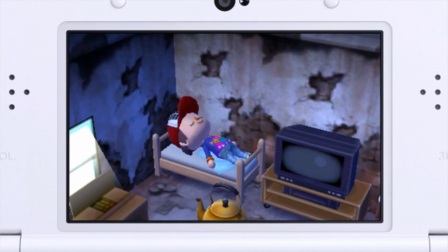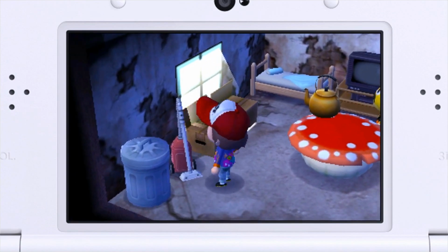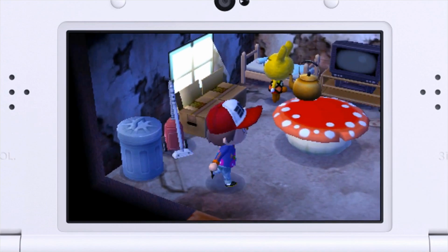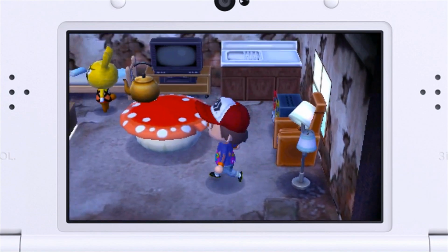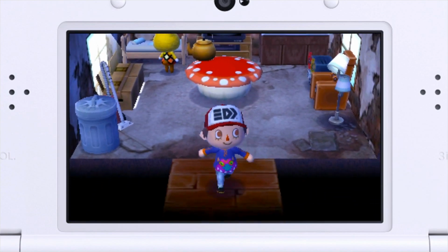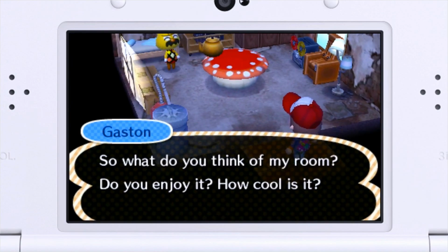I love how creepy Gaston's house is. Look at this. It's like this weird dump. Scary music. Garbage can. What? Oh, that's right. I can throw stuff away. Well, Gaston, you have a heck of a house, let me tell you. But I need to leave because the smell is just... I'm about to pass out. What do I think of his room? I think it's awesome.